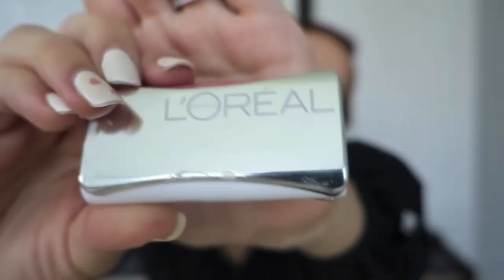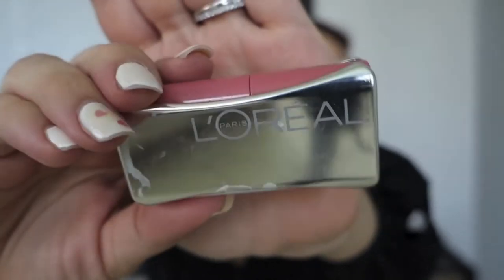That's the color, the balm. And I have another... dollar bills, y'all. Woo!